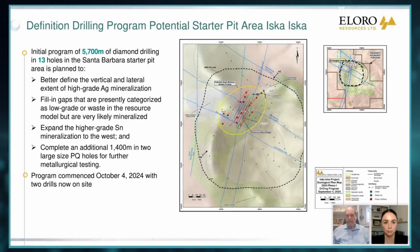And the program really has 3 major objectives. One is to fill in and get a better idea of what the true grade of the high-grade silver mineralization is. Fill in gaps. There's a lot of gaps, and when you look at our model, we have areas that are waste, but we know from the geology and geophysics they're mineralized. We just don't have any sampling.